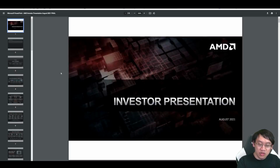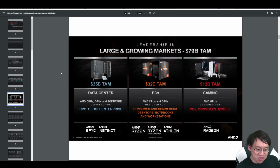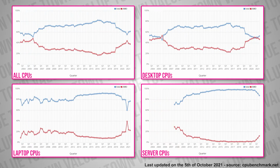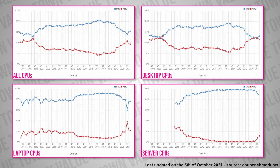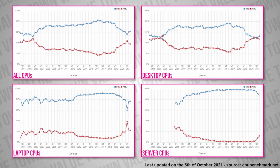So I've got an AMD investor presentation from August 2021, which I'm just going to quickly pan through because it's stuff that is known, essentially. AMD designs chips for data centers, for PCs, and for gaming. In all three of these segments, they are currently better at it than Intel is. And when we looked at AMD versus Intel, we saw these four charts where AMD was taking market share from Intel in all CPUs, desktop, laptop, and server.